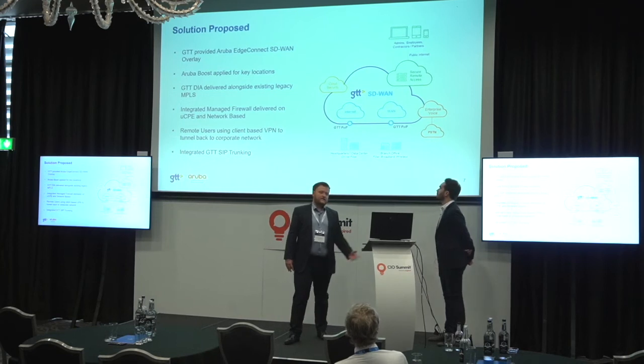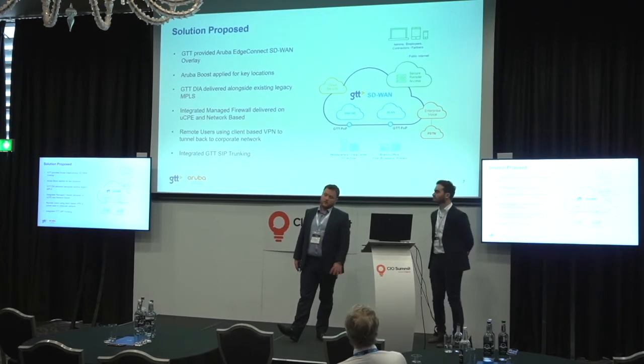We integrated a managed firewall on those UCPEs, as I talked about, and deployed the same technology in the center of our network as a network firewall. One of the reasons we do so much work with Aruba is that it allows us to service chain market-leading technologies from different vendors. So in this situation, we deployed Palo Alto firewalls alongside Aruba Edge Connect and used that same Palo Alto technology to provide access for remote users. And recently, we've also added SIP.